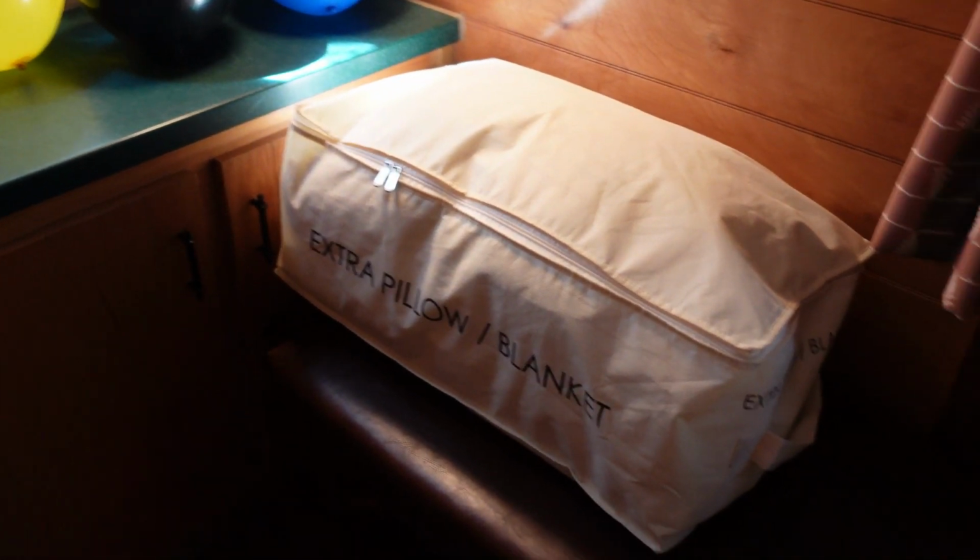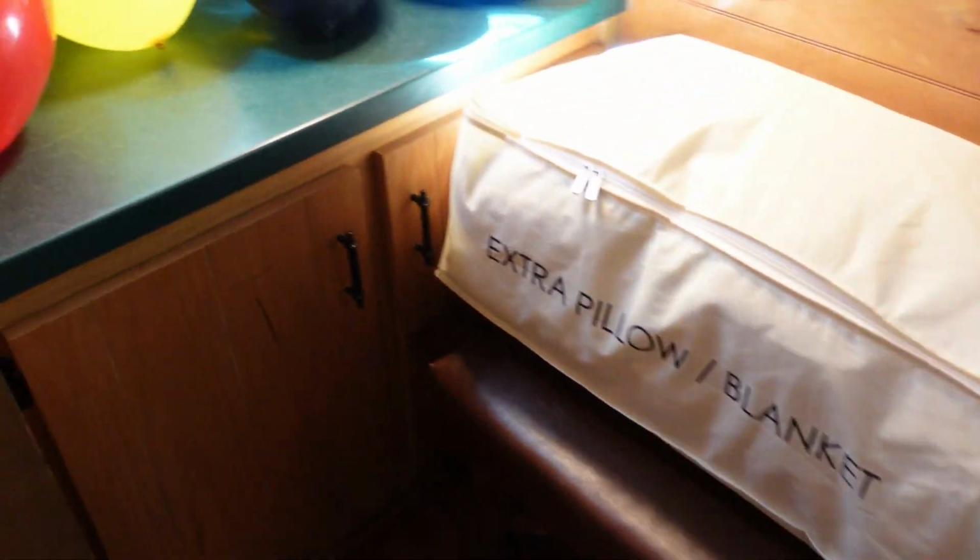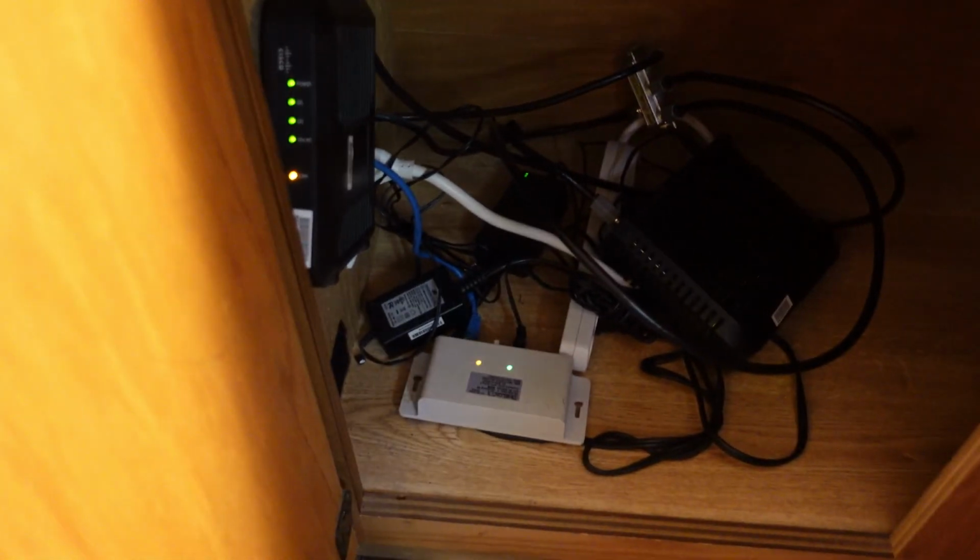The extra pillow and blanket will be right next to this chair. I'm assuming you can open these up too, if you need, oh, that's where the router and everything is. Oh, well, now you know.